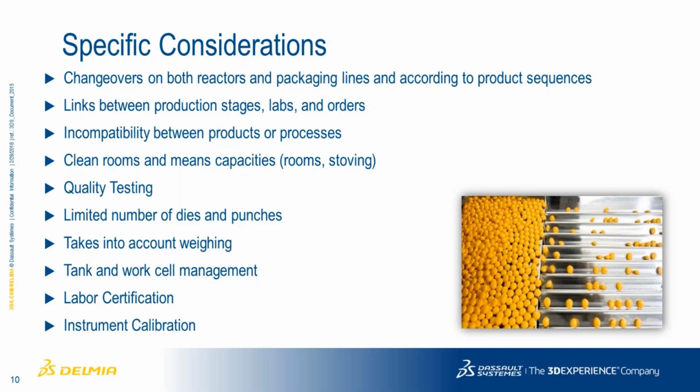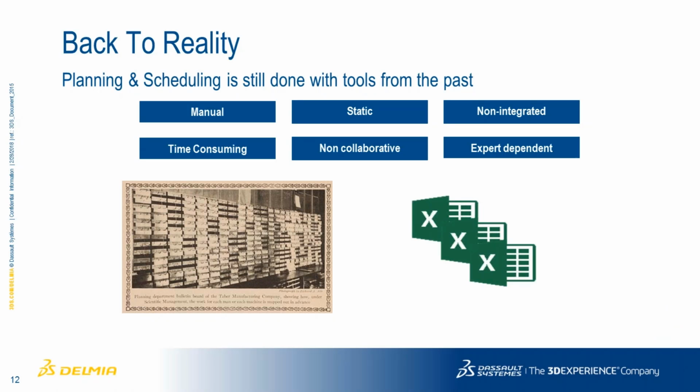You can take a look at some of these others, and I'm sure a lot of these will resonate. These are the types of things we have to consider in providing a solution when we work with companies in the life sciences area. So let's talk about where we've been, a little bit of a back to reality. Planning and scheduling today at the plant level is still done in many cases with tools from the past. Every manufacturer is different, but as you can see here, a lot of people have gone from a static board to using Excel, but that's still manual. It's time consuming, not collaborative and not integrated, and it tends to be very static.